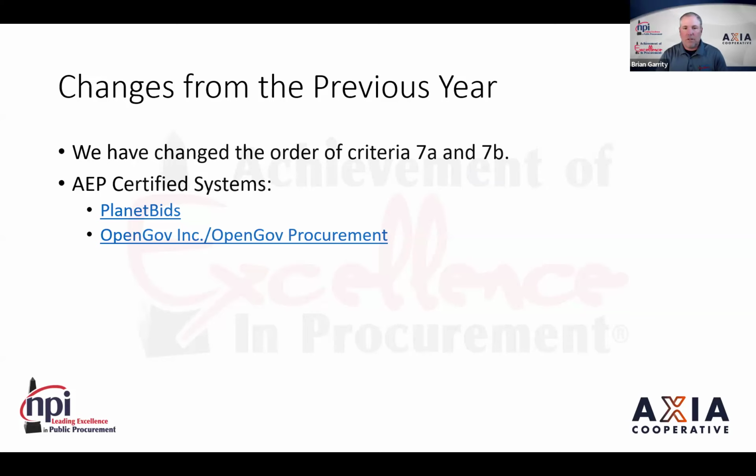Yes, so just a little history on this. We did this for a couple of reasons, and you guys touched on that. The most important is to allow for much more concise submittals for the applicant. There are a lot of e-procurement systems out there, but we find that there's a core group that a lot of agencies utilize. And as evaluators, we have to look through 20, 25 pages of screenshots to confirm that you're using all the components of the system. So we thought, well, maybe a better way is just to certify particular systems that they meet all those requirements. And then that allows the applicants to submit one page verifying their use of the system. And that's all we need.